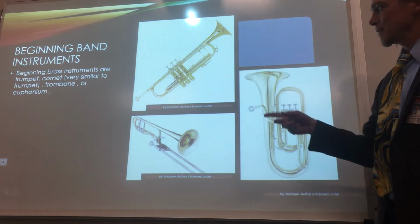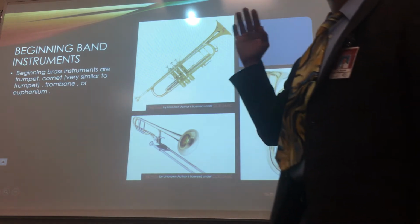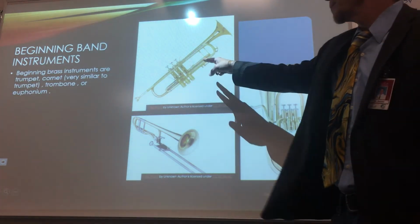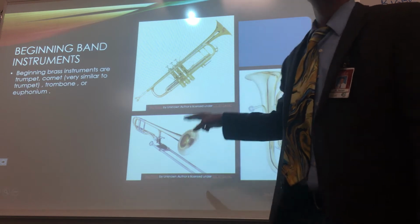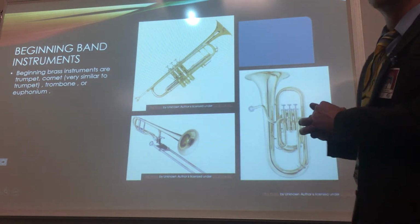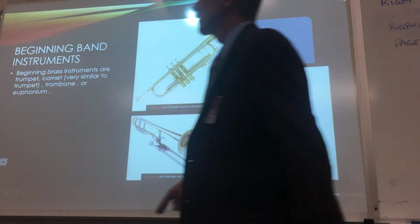But these are the brass instruments. They have the same fingering patterns, which makes it easier for me to learn. When I play trumpet, I can learn how to play trombone. I can also learn how to play euphonium. We don't have tuba on there. I reserved that for 7th and 8th graders, and they can switch to it later.